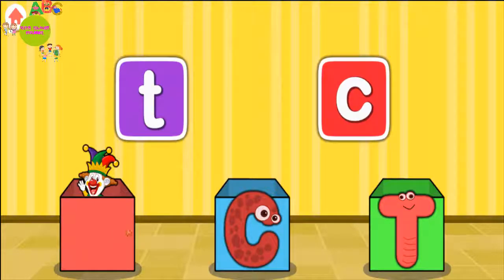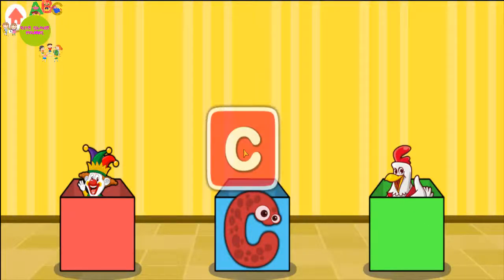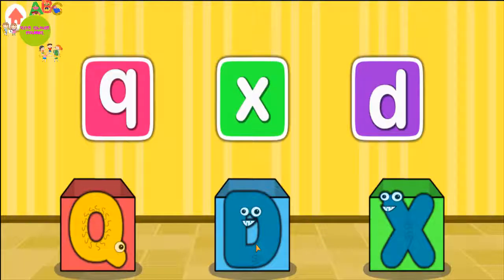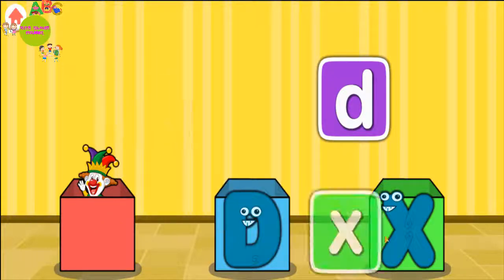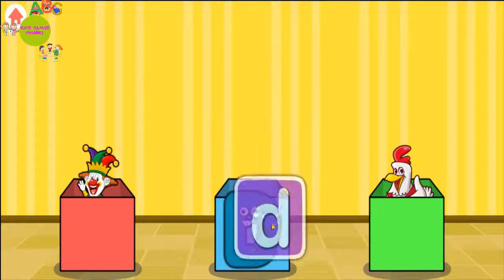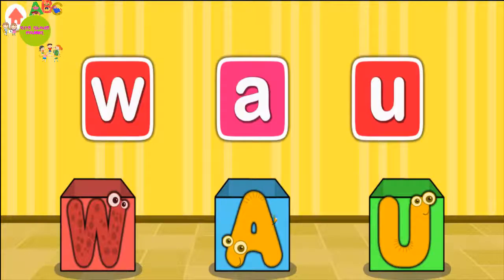U. U for umbrella. T. T for train. C. C for car. Find the matching pairs. Q. Q for queen. X. X for xylophone. D. D for dog. Find the matching pairs.